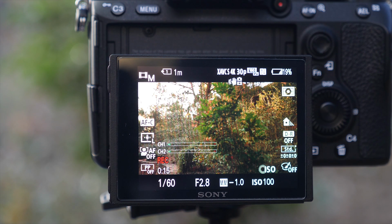Now, the screen on the A7 III, it's technically a touch screen, but it doesn't really work that well as a touch screen. You can't control the menu at all from the screen. It's really only for touch focus, and even that doesn't work as consistently and as well as it should. And overall, the entire interface, but especially from that touch screen, it just feels a bit laggy. It's also not the best quality screen, and 5 years later, I think that's just one of the areas that it's really starting to show its age.